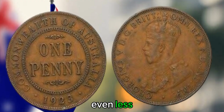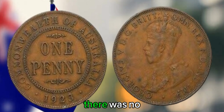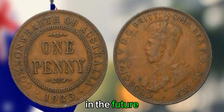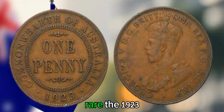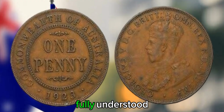possibly even less. Most of the coins were produced at the Melbourne Mint, but only in small batches and never for wide circulation. There was no widespread release, no public announcement, and no awareness that the year would become iconic in the future. For many decades, collectors didn't even realize just how rare the 1923 penny was. It wasn't until the 1960s and 70s that its scarcity began to be fully understood.